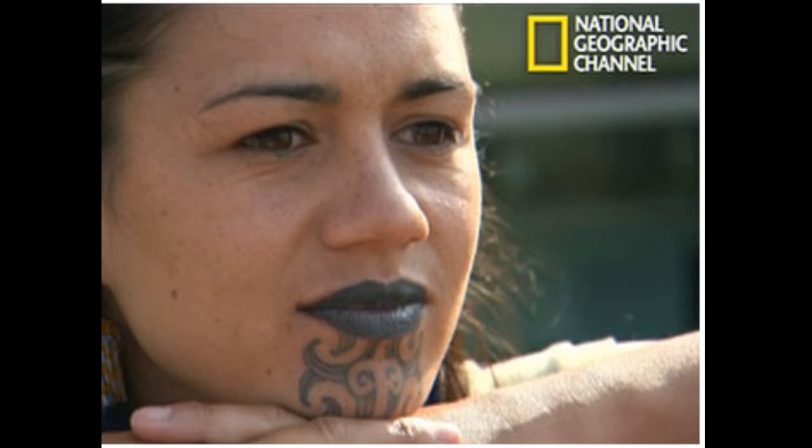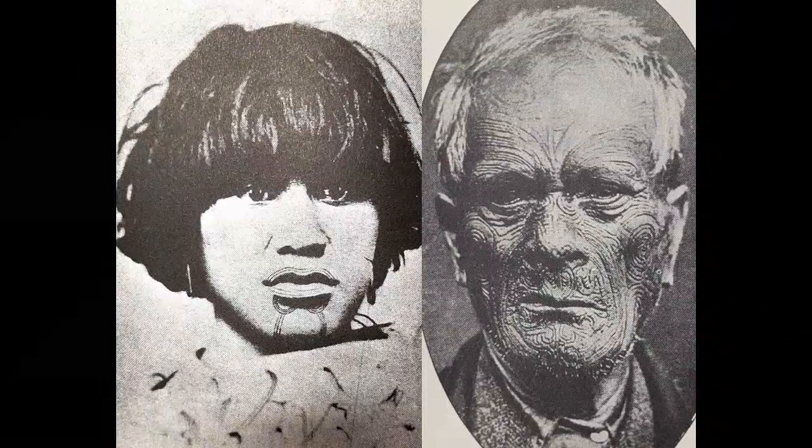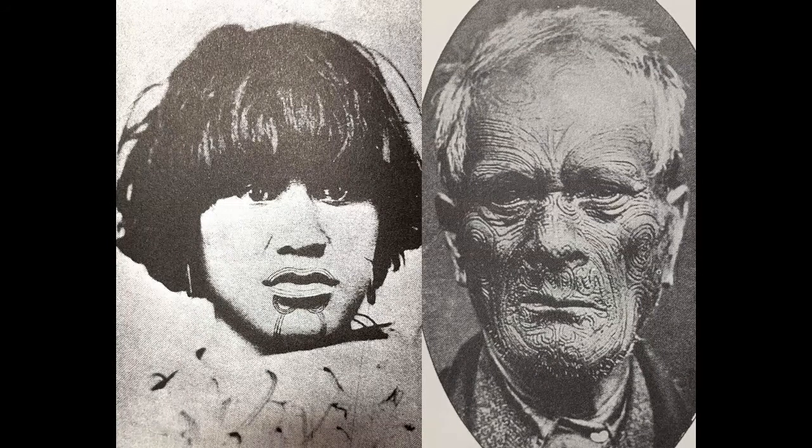They would sometimes get it on their forehead or outside of their eyes, but you would mostly see it on the lips. I've seen some on their eyelids. It's crazy. It's insane.